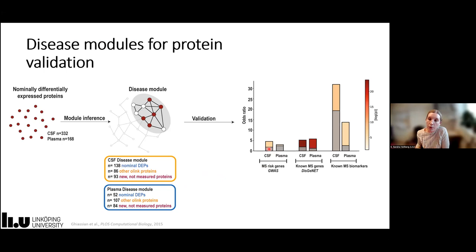So the gray bars show the enrichment without using modules. And then we can see that in all comparisons, the enrichment actually increases, so the disease modules are enhancing the disease signal in the data. We're now planning to go back and divide our cohort into a discovery and replication cohort, because this is just scratching the surface so far. Then we'll be able to do more robust validation of the data.